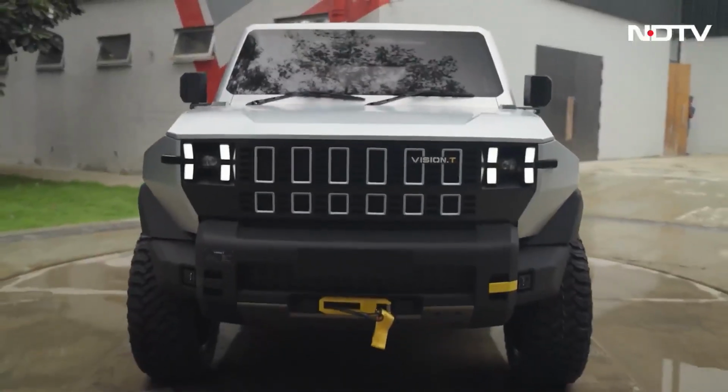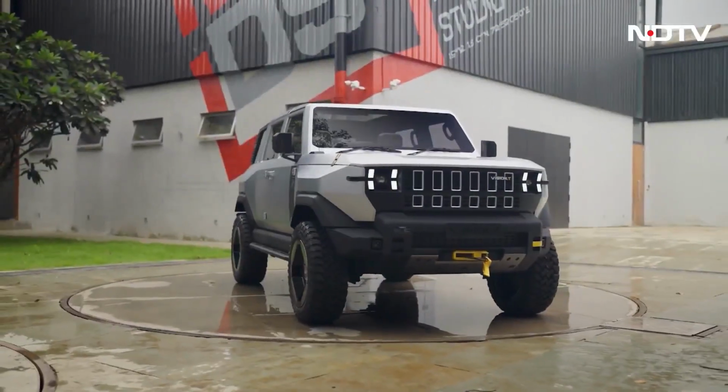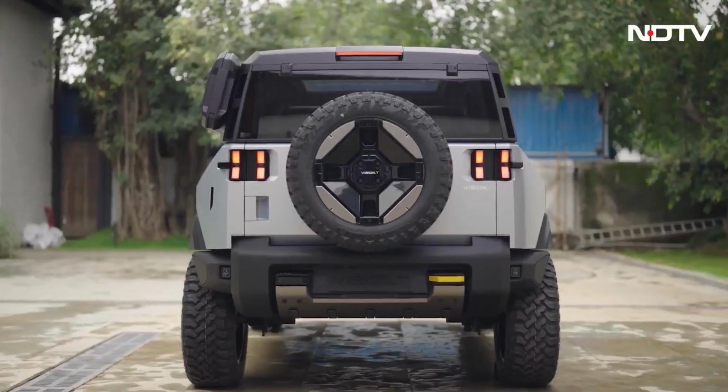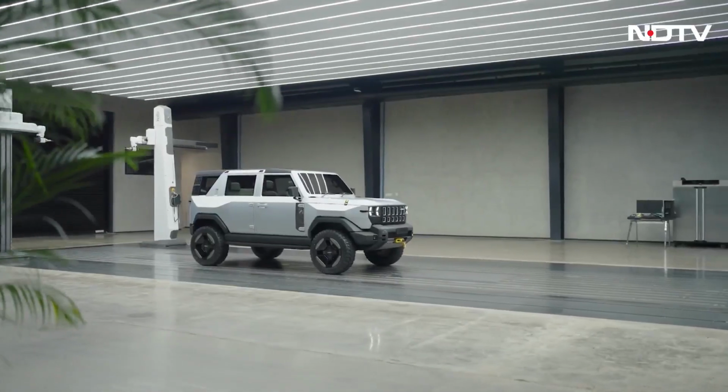The Vision T, as the name suggests, could be the Thar of the future. Could be available in both electric and ICE avatars, and the design interpretation is quite digital, quite different from what we have seen. It's got a different set of lights, the alloy wheels look rugged, and it's an upright stance.